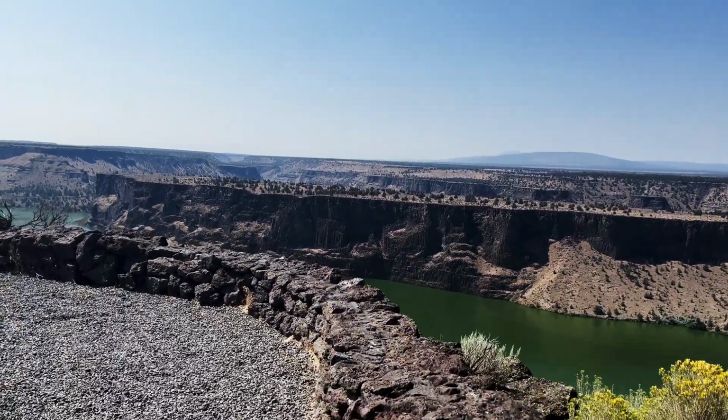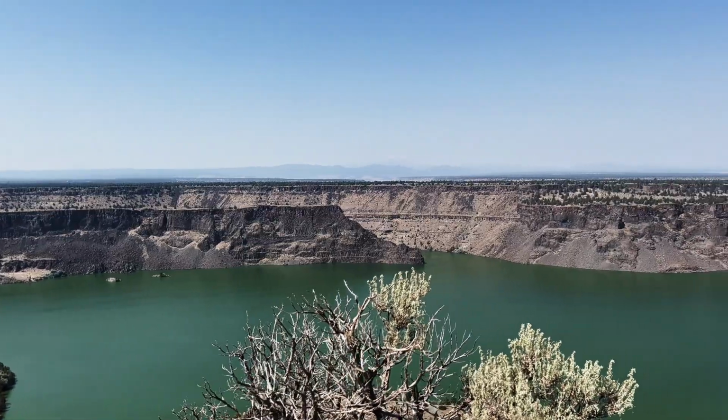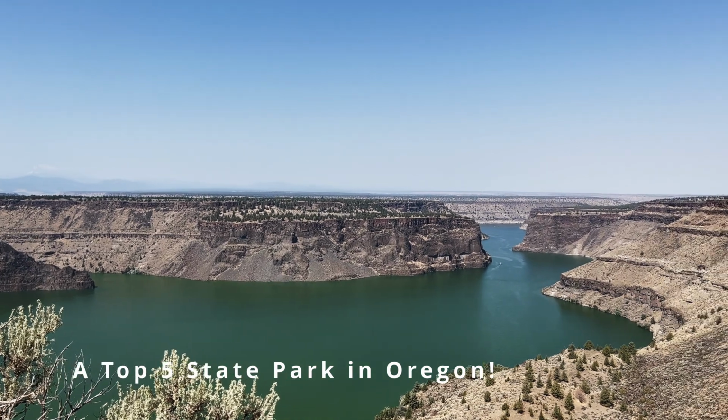This is not the entire lake. This is just one small section of a much bigger lake system. You can see why I consider this to be a top 5 park in the entire state.